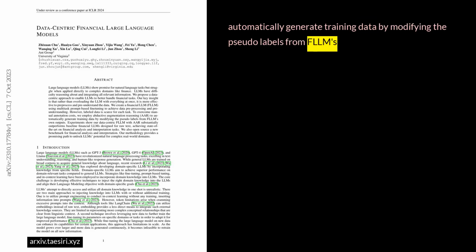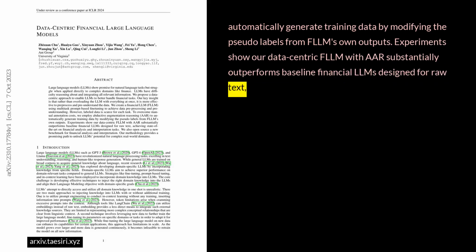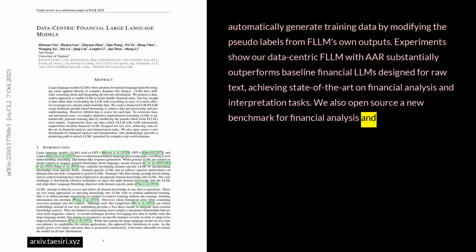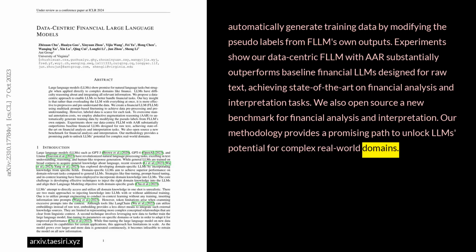from FLLM's own outputs. Experiments show our data-centric FLLM with AAR substantially outperforms baseline financial LLMs designed for raw text, achieving state-of-the-art on financial analysis and interpretation tasks. We also open-source a new benchmark for financial analysis and interpretation. Our methodology provides a promising path to unlock LLMs' potential for complex real-world domains.